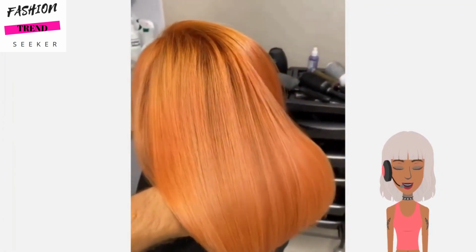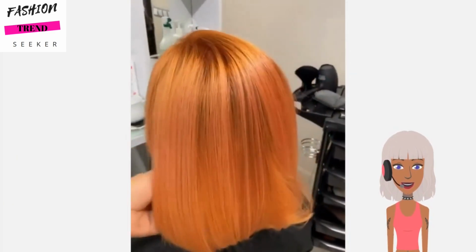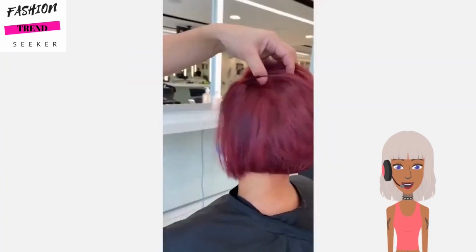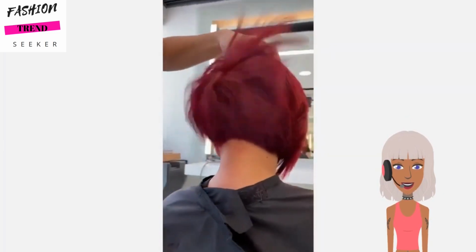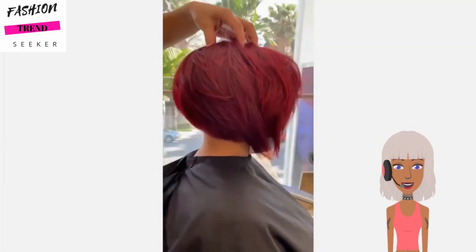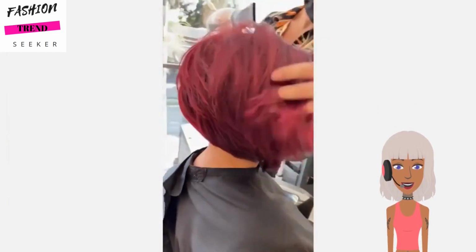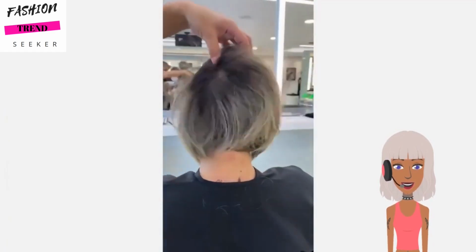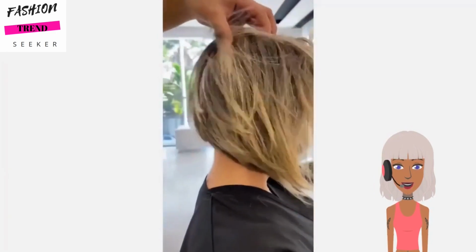Ooh. This kind of reminds me of like a creamsicle. I don't know. That color is just like so sherbet creamsicle orange. And then we see this gorgeous red bob. This is like a beautiful burgundy red. Then we see a blonde highlighted bob.